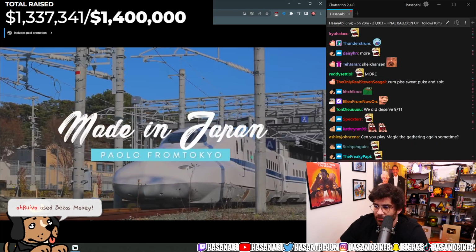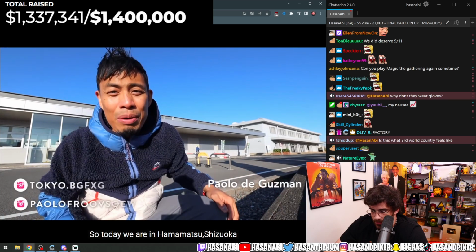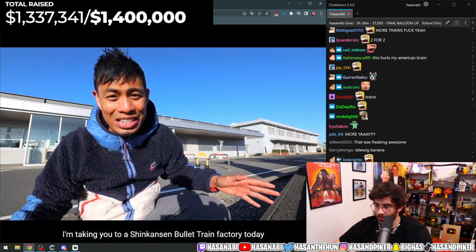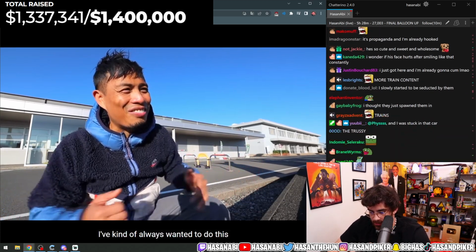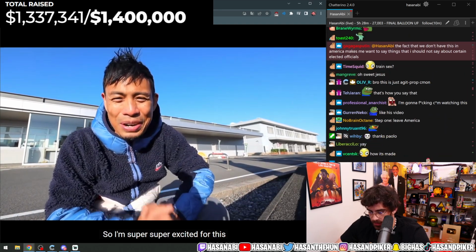This is how they make them. So today we are in Hamamatsu, Shizuoka, and I got a special one for you. I'm taking you to a Shinkansen bullet train factory today, and I'm gonna take you on a full tour. I've never done this before. I've never gone inside of a train factory. In fact, I've kind of always wanted to do this, and now today we get to do it. So I'm super excited for this.